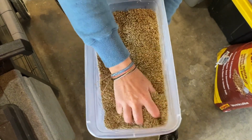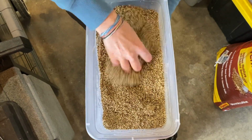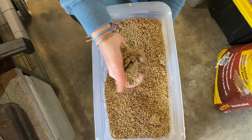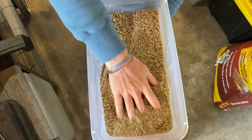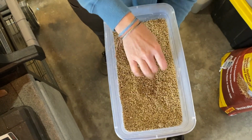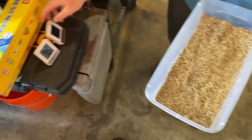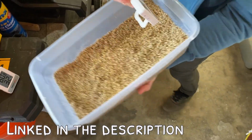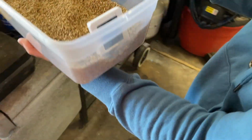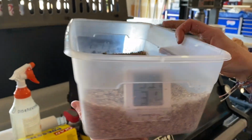See how it clumps together in these different areas. I think we've got it all mixed together good. Yeah, I think we're good. Okay, I'm just going to level it out here a little bit. And then we are going to add one of these little thermometers that we got. We're just going to push it in there to where we can see it. We'll show it when we put it in there.